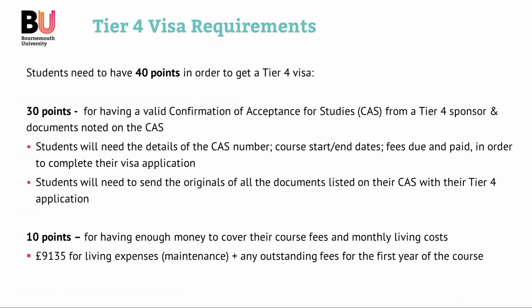So the first thing is the Tier 4 visa requirements. For students to apply for a Tier 4 visa, they need to earn 40 points. They earn 30 points by having a valid CAS. So that means that they have their CAS with their CAS number, and they also need to have the original documents that are noted on their CAS, so the qualifications that have been noted on their CAS. And I will explain a little bit more about how students find out which documents they are later in the webinar. Then the other 10 points is from maintenance, and that is showing that they have enough money to cover their monthly living expenses, which the Home Office calls maintenance, and any outstanding course fees for their course.